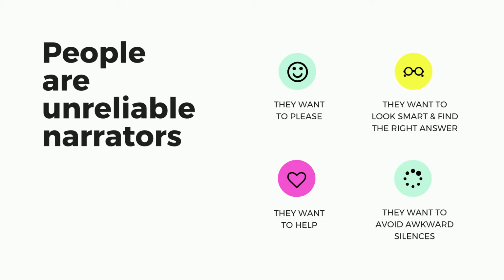So why on earth would people mislead you? Why are people unreliable narrators? You're just asking them about a website. What's the big deal? It's not that they're terrible people. It's just that there are lots of other motivators for why people say and do the things that they do. They do want to please.